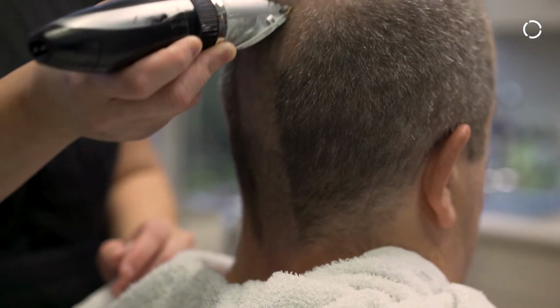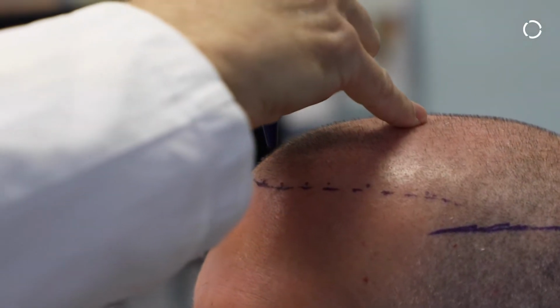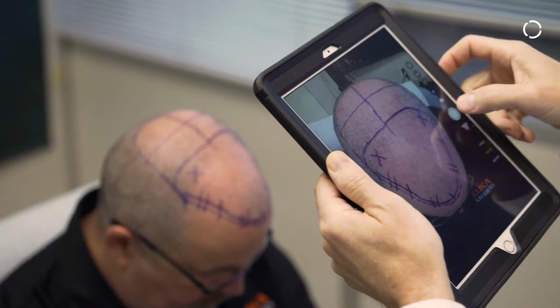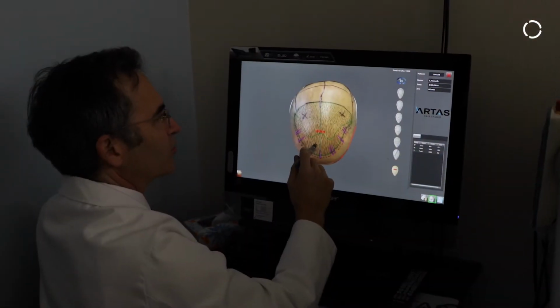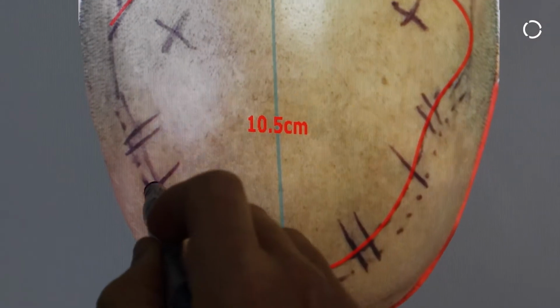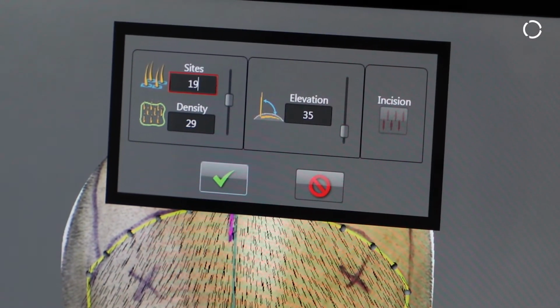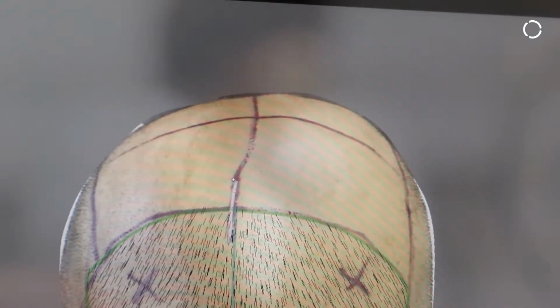I think a lot of patients out there don't really understand hair transplantation or hair restoration. They may be thinking of procedures or results they've seen from many years ago. And the procedure of yesteryear has gone away. The new contemporary procedure that we can deliver with the Artis iX system is really cutting edge.